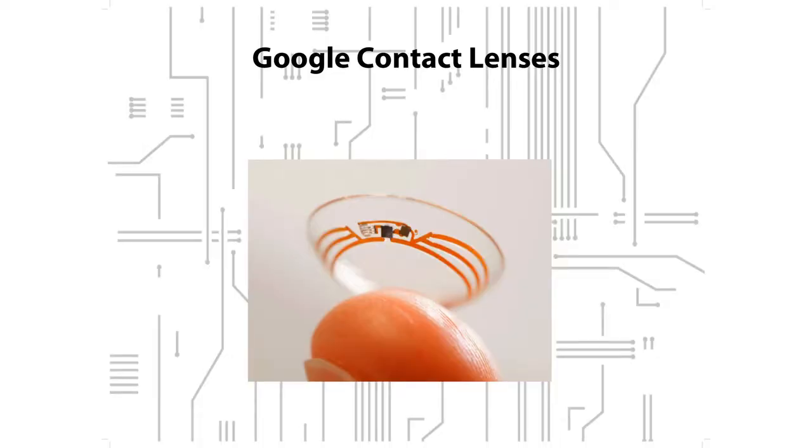Or the Google contact lens, right? I'm sure you've all seen this. It measures glucose in your eye instead of pricking your finger as a diabetic. So it's really going to change the way diabetics live and hopefully can keep some people out of the hospital because that data will be transmitted in real time.